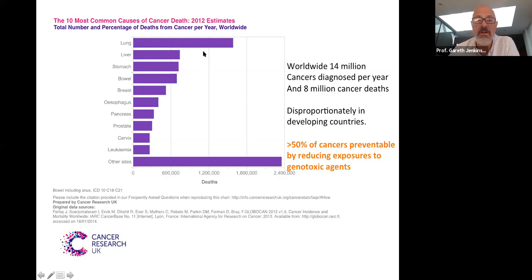And as an example, worldwide, the most common type of cancer is lung cancer. And the majority of these lung cancers will be caused by cigarette smoking. So by removing that cigarette smoking, we could hugely reduce this level of lung cancer incidence across the world. And so this is another reason why the safety testing of novel pharmaceuticals is important, because we have such a high background of cancer that we don't want to add to that by introducing new products onto the market, which are going to increase this level of cancer further.